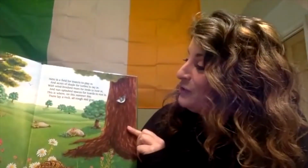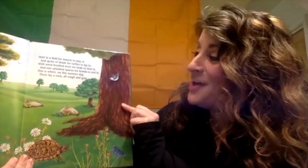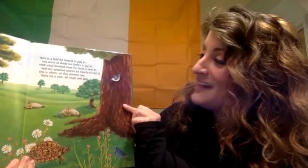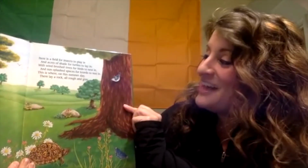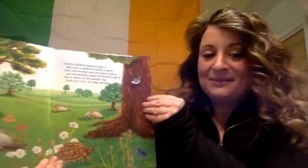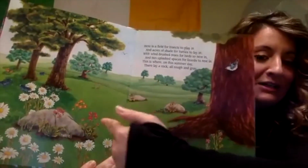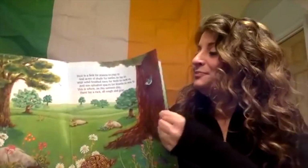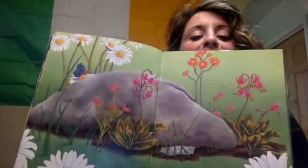Here is a field for insects to play in, and acres of shade for turtles to lay in, with wind-brushed trees for birds to nest in, and sun-splashed spaces for lizards to rest in. This is where, on this summer day, there lay a rock, all rough and gray. And here's our beautiful meadow. And there's our cool rock. This is the rock. Oh, look at that little butterfly in the corner.